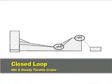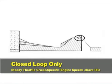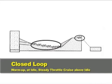Currently, there are 14 motorcycle and scooter models that have an O2 sensor, but only three different maps for closed-loop operation: closed-loop mode at idle and steady throttle cruise, closed-loop only at steady throttle cruise or at specific engine speeds above an idle, and closed-loop during engine warm-up, at idle, and at steady throttle cruise above idle.